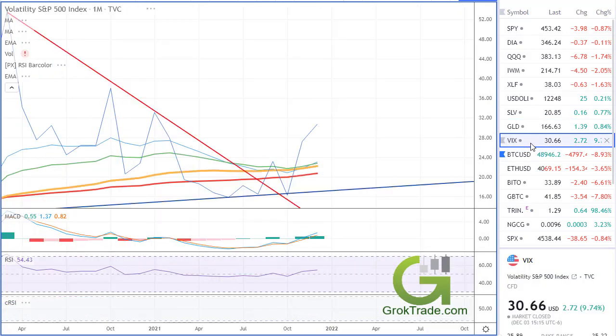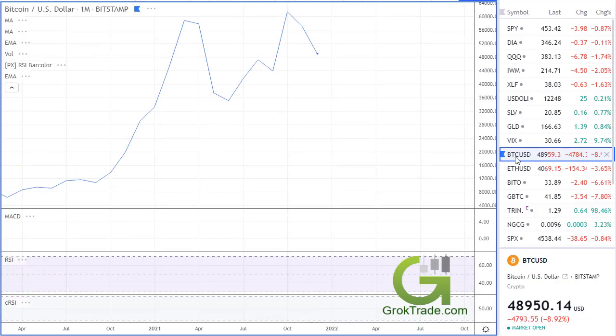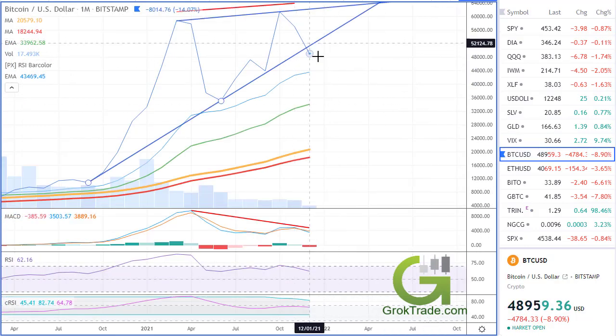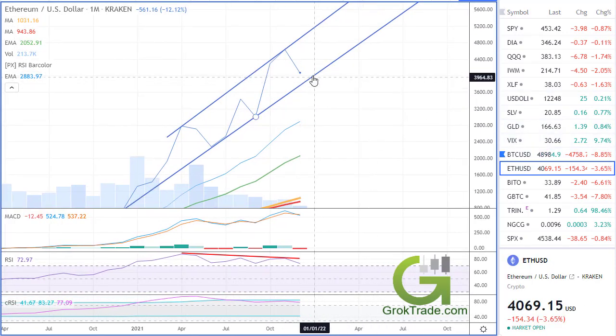Okay. VIX on the monthly, if you look here, we're up over 30. The problem is since 2008, the big financial crash, we've only been at 30 on the VIX 6 times. 6 times is all it's been, and that's where we're at right now. Quick look at Bitcoin. Bitcoin for the month has just broken below the trend line. It could heal itself, come back up, and if so, that's a huge buy opportunity to the upside. And Ethereum is still in an uptrend, pulling down to a beautiful buy area. Okay, those are the monthly charts.